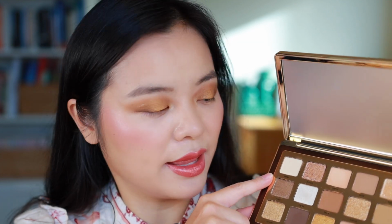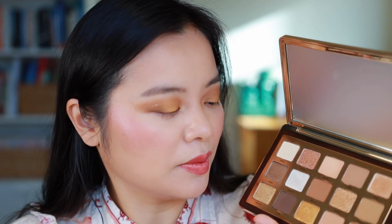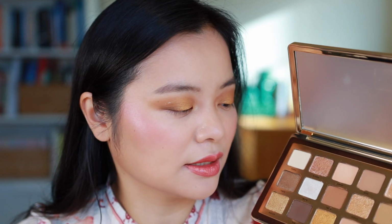Now, in terms of this eye look, I started out by putting on the mattes. I first put on Mloko and then Flesh, and both of those went on like a dream. But then I went in with Teak and Log, and both of those were really patchy for some reason, and that was really surprising to me.